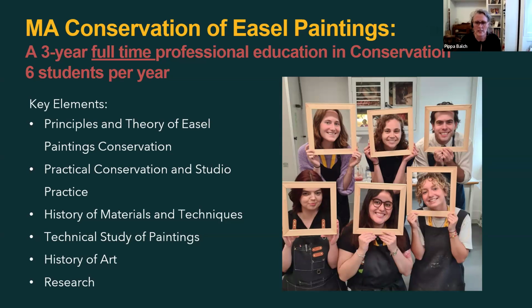So the core areas of our teaching are the principles and theory of easel paintings conservation, really importantly, practical conservation and studio practice, history of materials and techniques of paintings, technical study of paintings, the history of art, and students undertake research skills that are built up and demonstrated throughout the course, culminating in a dissertation, which forms a substantial part of year 3.